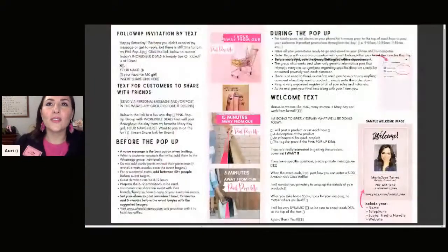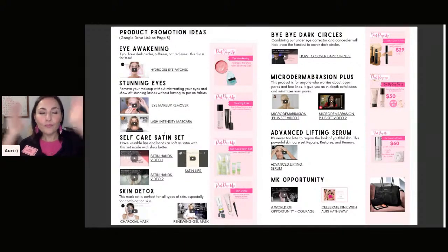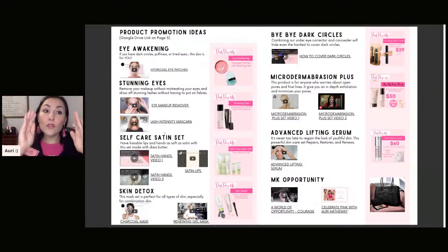I'll show you what the thank you is. It's kind of hard to see things when you're zoomed in that big. These are samples of things that we sold. When you have the guide, these links actually work. But inside the Google Drive is a folder with before and after pictures, one with videos, one with text that you could copy. There's a pop-up guide. And then there's these, all these images are in there.